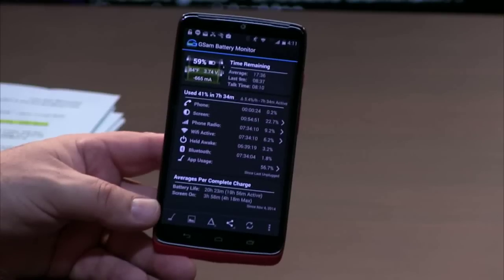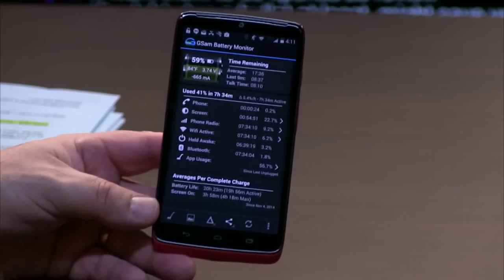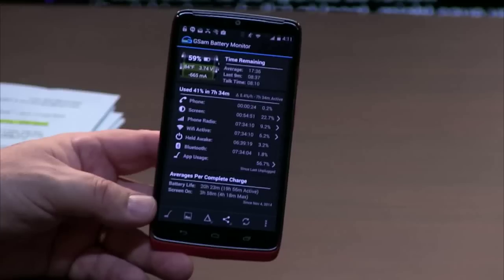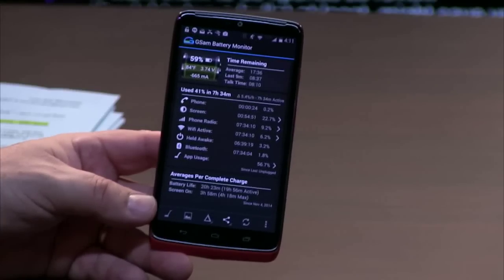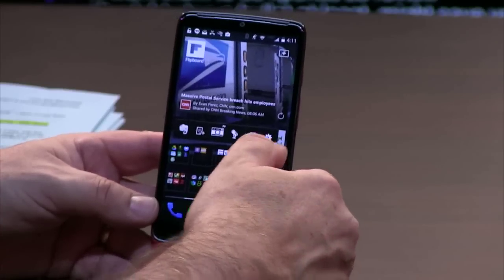Now, for me, that's really good. That's right up there with the OnePlus One. I would say this phone isn't quite as good as the OnePlus One. It should be 2 days, 3 days because of that size battery. And Motorola, in fact, says you should be able to get 48 hours. But those numbers vary depending on how you use your phone.